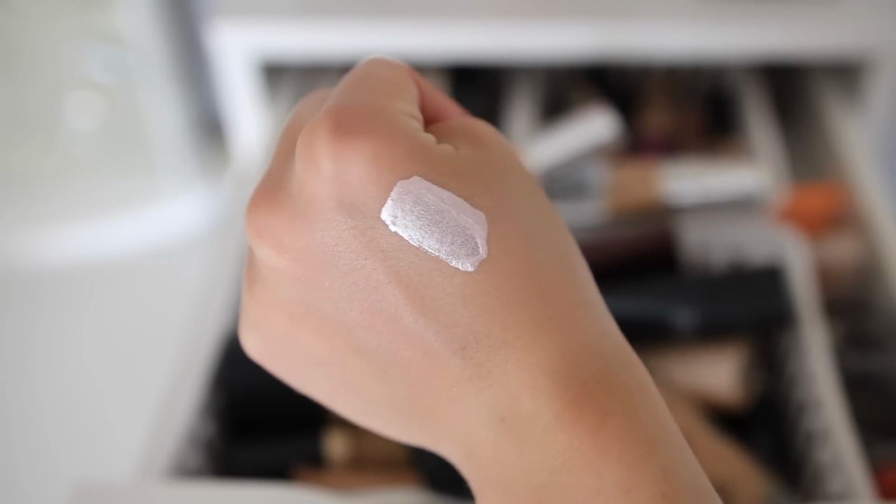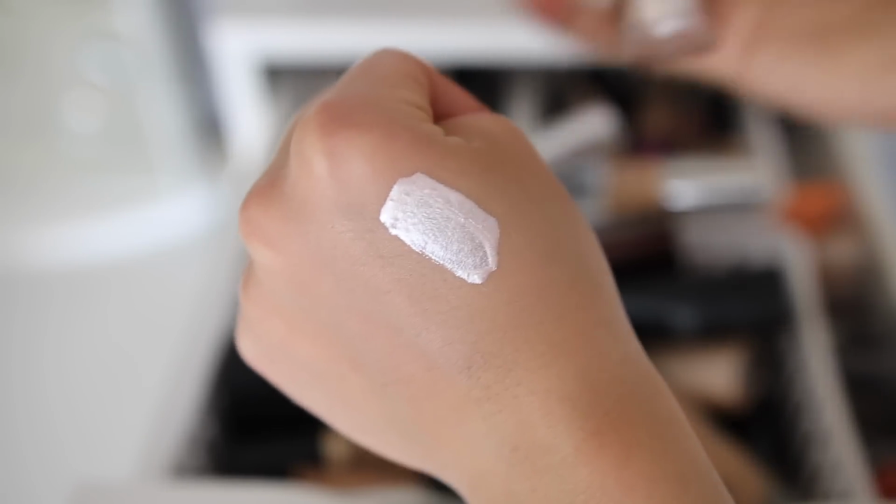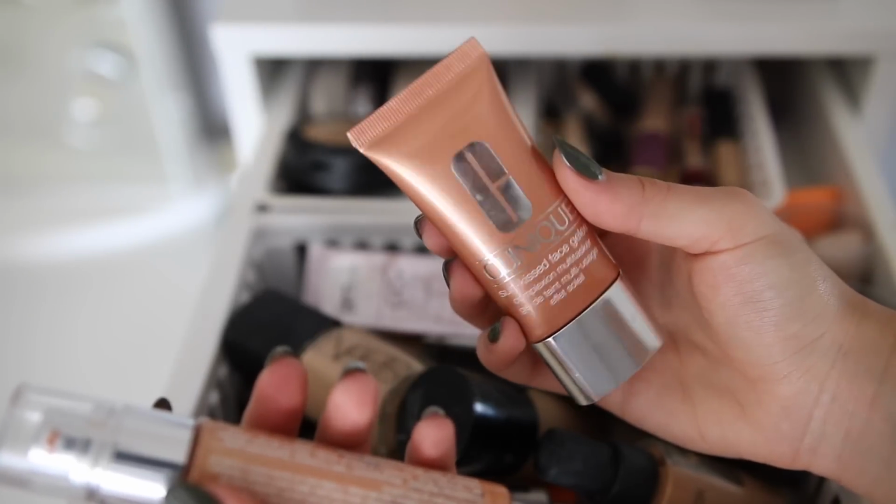Isn't that beautiful? You can use that as a highlighter or just mix it into your foundation. And I have a few things like this that you can mix into your foundation. I have this one from Clinique. It's the Uplighting Liquid Illuminator. Then I also have this one from Clinique. It's the Sun-Kissed Face Gloss.